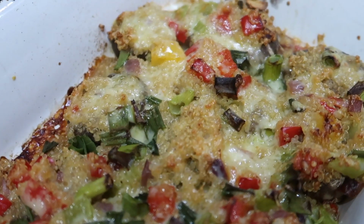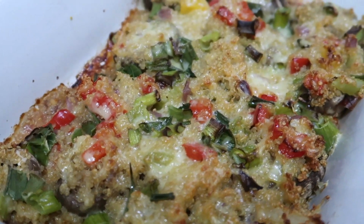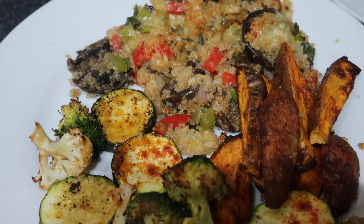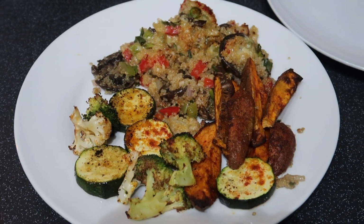There's our yummy stuffed mushrooms. If you don't like quinoa, you could always use rice or couscous, something like that instead. And then we've got stuffed mushrooms with roasted veg and sweet potatoes. And I've even done extra roasted veg so that I've got some snacks for tomorrow.